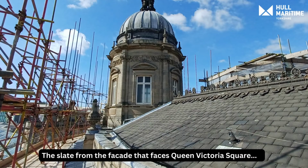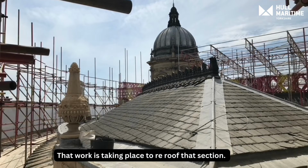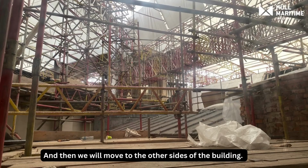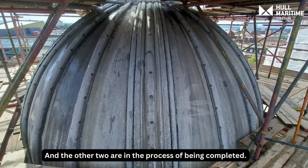So the slate from the facade that faces onto Queen Victoria Square has been lifted off, and then that work is taking place on the roof to re-roof that section, and then we'll move around to the other two sides of the building. We're also refurbishing the three domes, and one of them is completely complete, the one that looks over Queen Victoria Square, and then the other two are in the process of being completed.